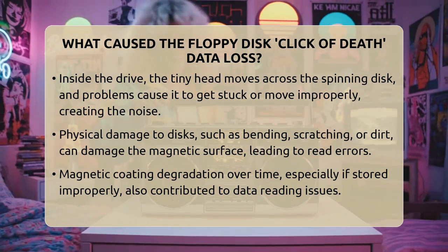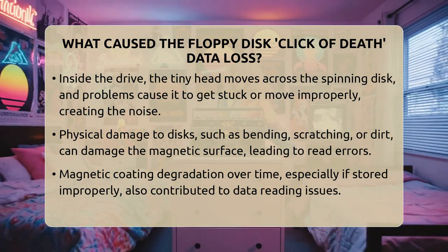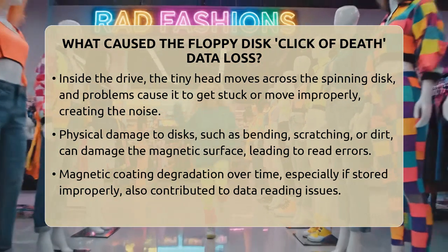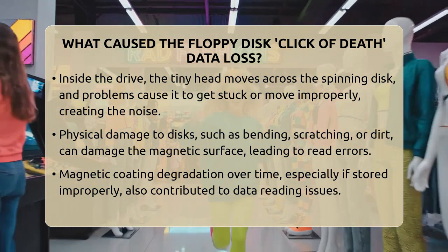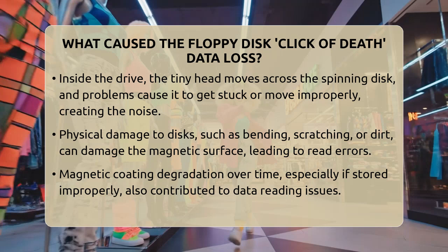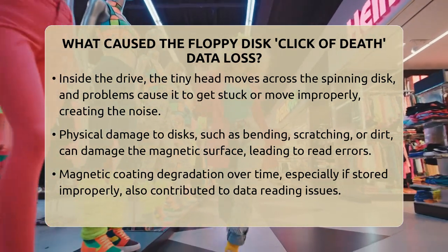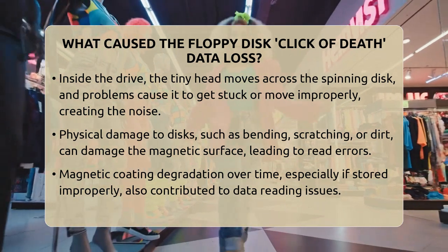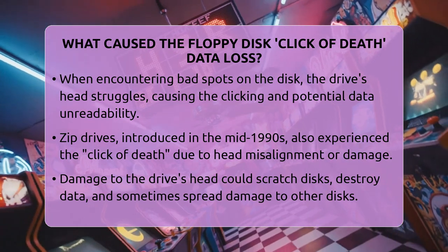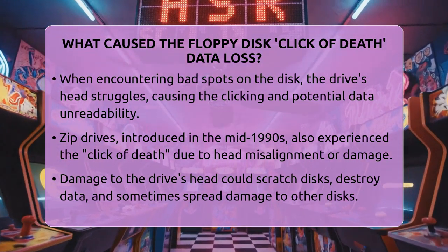In the case of floppy disks, physical damage or magnetic issues often cause this problem. If a disk was bent, scratched, or dirty, the magnetic surface could be damaged, making it hard for the drive to read the data. Sometimes the disk's magnetic coating would degrade over time, especially if it was stored improperly or used repeatedly. When the drive's head tries to read a bad spot on the disk, it struggles to find the right track, causing the clicking. This can lead to data becoming unreadable or lost entirely.